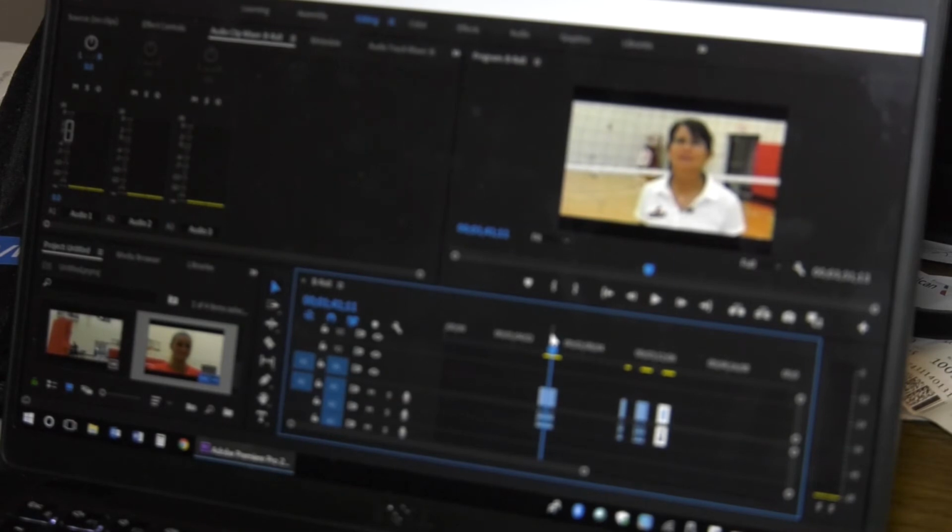So I have a couple of clips here that we can use to try to mix some audio. And again, I think this is just more of a refresher for you. But what we have is a volleyball coach here, just a basic interview shot. And what she's doing is she's explaining how a spike should be done, the proper way to spike a volleyball. So that's what this soundbite is here.